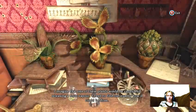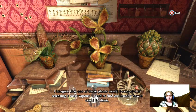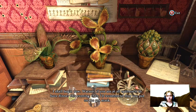If one bit of these plants were capable of releasing a toxic vapor, I need to find out exactly how it could be done. I shall begin now. Watson, if you are at all optimistic to have dinner this evening, then I'd recommend that you put on the gas mask.